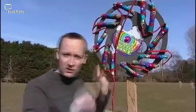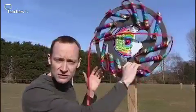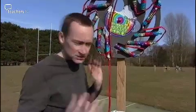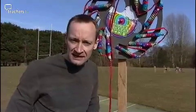That creates our moment or turning movement. And so our wheel is going to spin around like that. So we'll see it get faster to start with, and then it reaches a point where it doesn't get any faster, and that's when our forces are balanced.